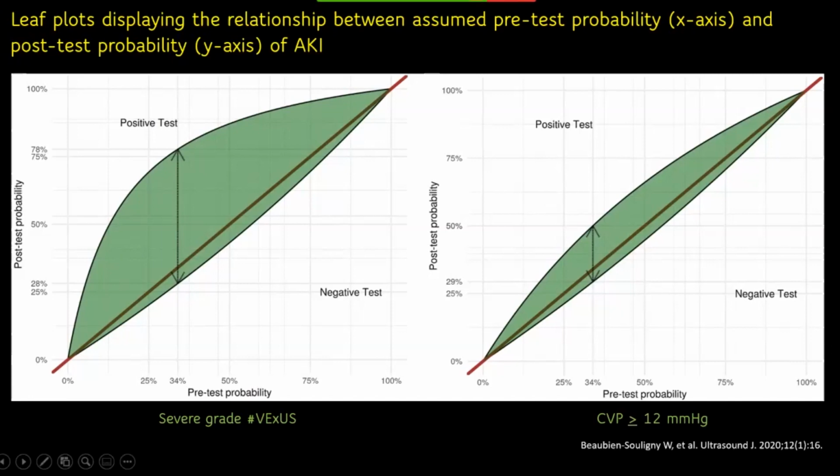And they found that the post-test probability when there is a positive test was significantly higher when they used the combined VEXUS grading as opposed to CVP alone. So the VEXUS grading has outperformed CVP, or the substitute we use for CVP in clinical practice, which is IVC. So you can say that isolated IVC has been outperformed by VEXUS scoring.